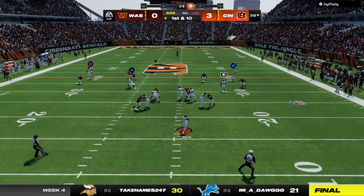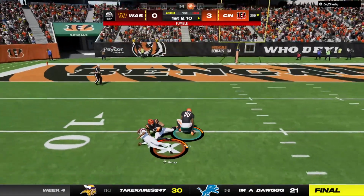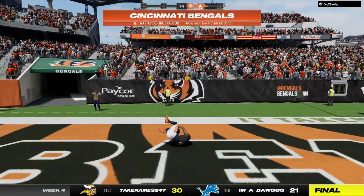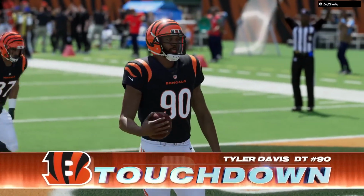Throwing now is Murray. Nowhere to go here. He lost the football, and the Bengals grab it. And this is taken into the end zone. Fumble recovery and a Cincinnati touchdown.